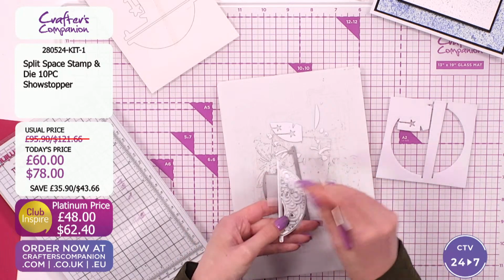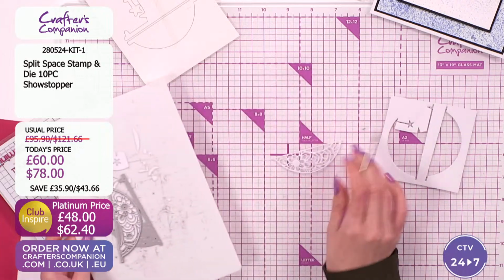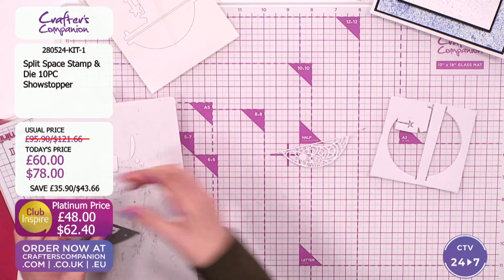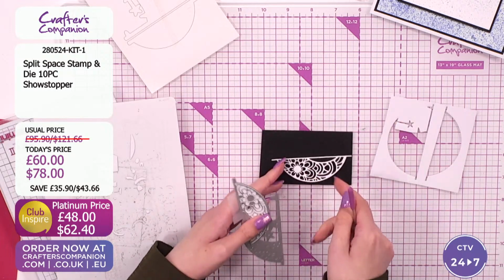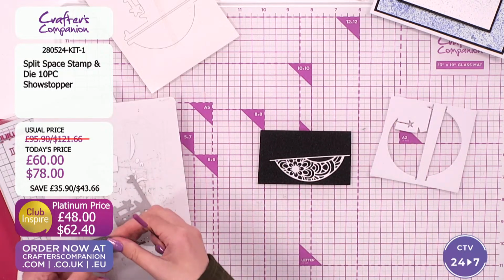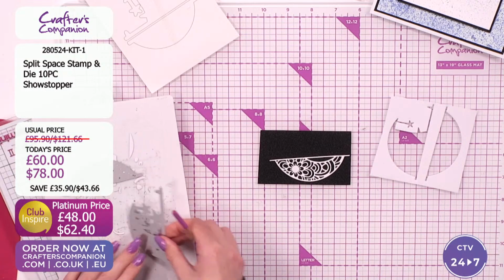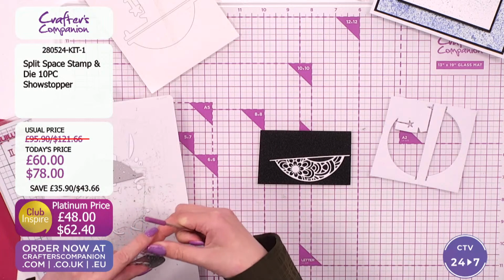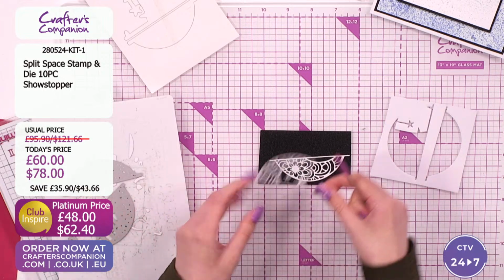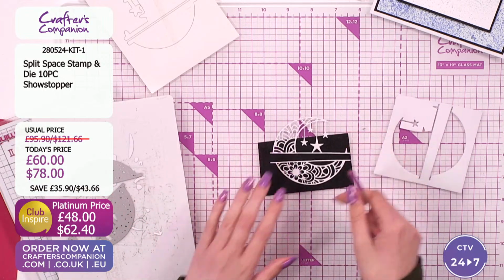with these fabulous dies. So if we pop that out of our die, you can see that absolutely gorgeous detail that we've got with those dies. I mean, the lines on there are so filigree. Absolutely gorgeous, aren't they? All the detail within there are really fine lines. You could, of course, be snipping into that. You could be adding your inks to highlight that detail. But look at the 2 halves there.